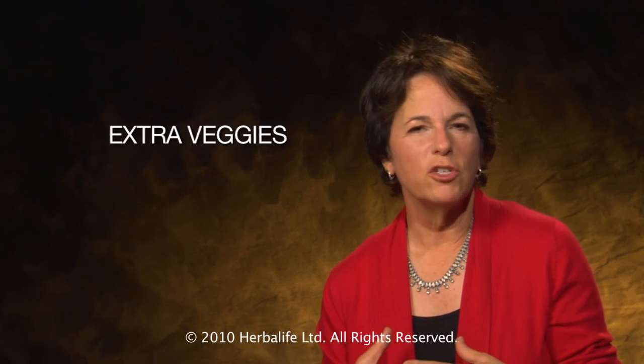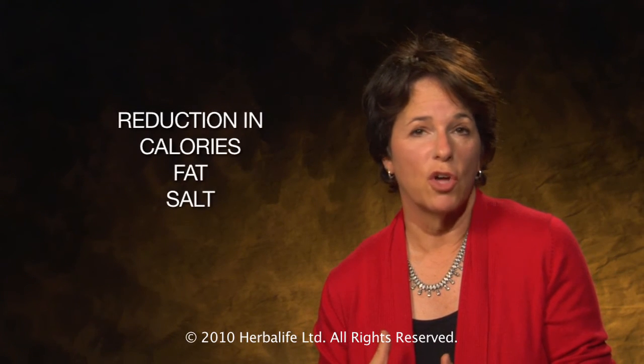If takeout's your thing, try adding extra veggies to Chinese food. There's usually way too much sauce, so I like to steam up some broccoli or asparagus while I'm waiting for the delivery and then mix it into my favorite stir-fry dish. Again, a big nutrition boost and a big reduction in calories, fat, and salt per serving.